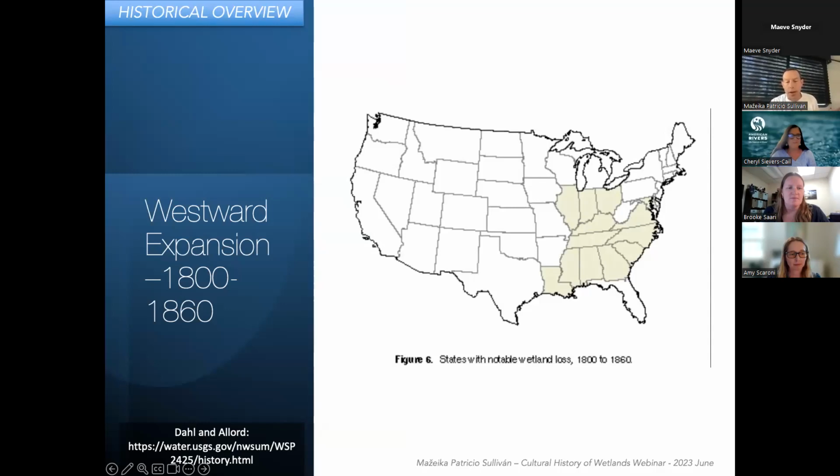And with that newly acquired land for the U.S., and again, as Cheryl mentioned, this was at the expense of Native peoples, this was a time of rapid inland movement of settlers westward into really wetland-rich areas, initially, particularly into the Ohio River and Mississippi River valleys. And so we started to see this larger scale conversion of wetlands to farmlands. If you can see in this map, the areas that are shaded are those where we saw notable wetland loss between 1800 and 1860.